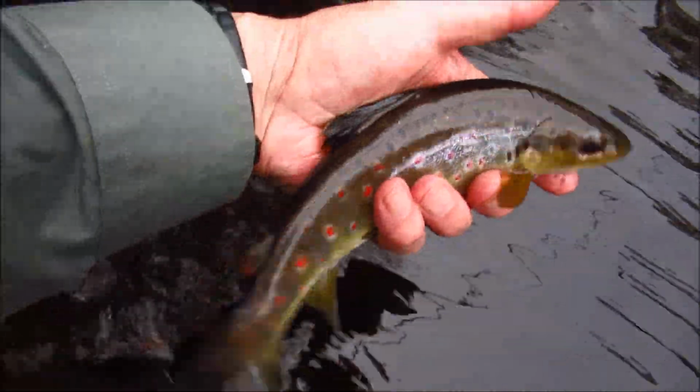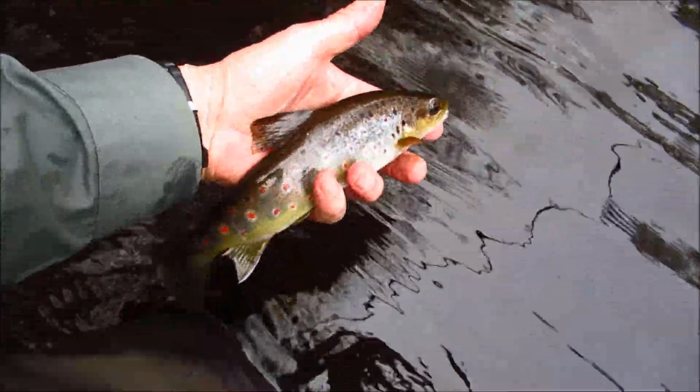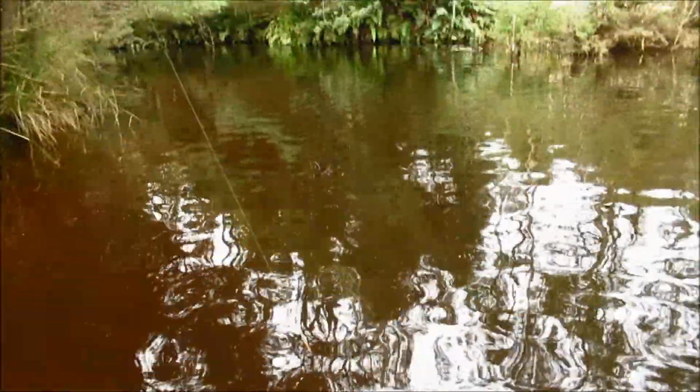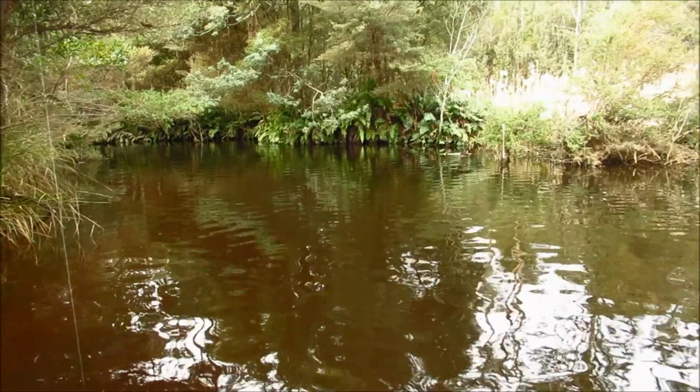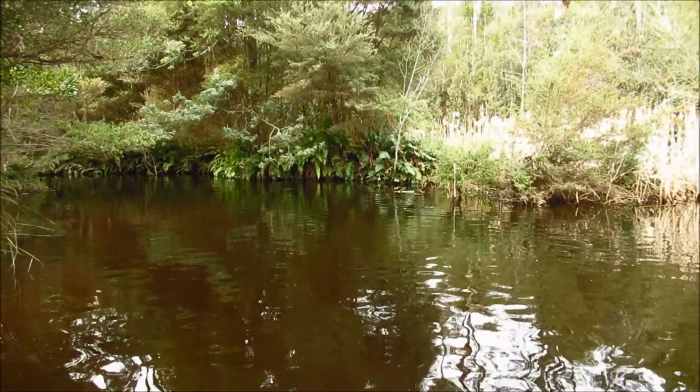So he's on his way. Remember, don't forget to always wet your hands when you're handling the trout too. That way you don't take the protective coating off him. And he was taken right off that bank on the other side. There's a little bubble line just tripping along there.